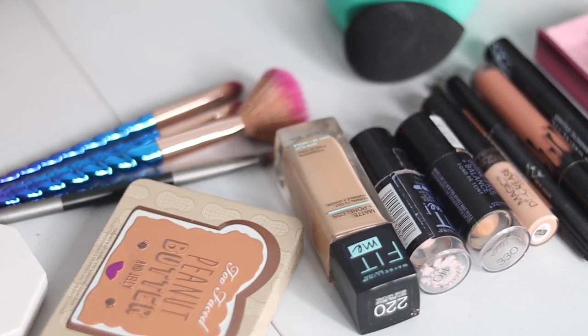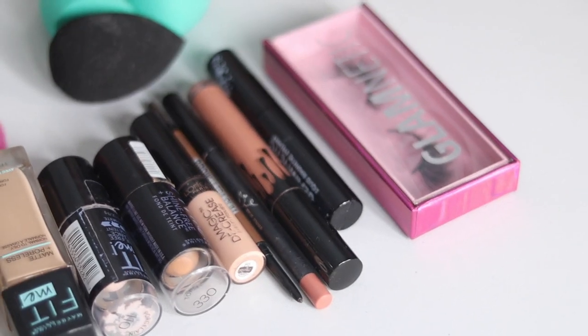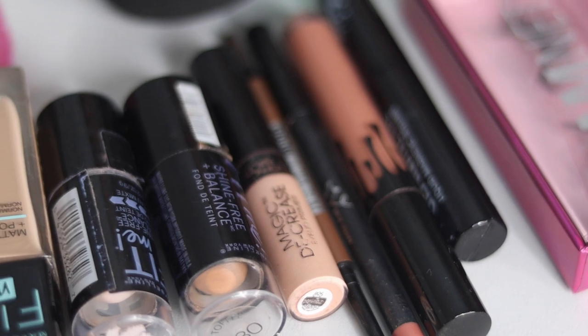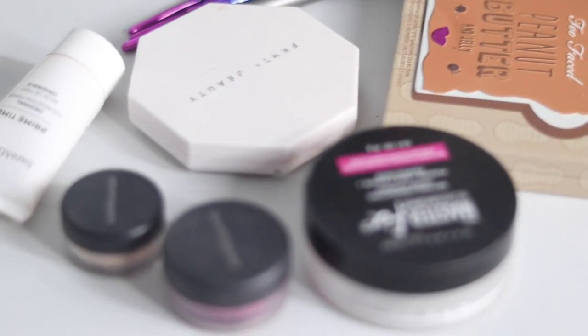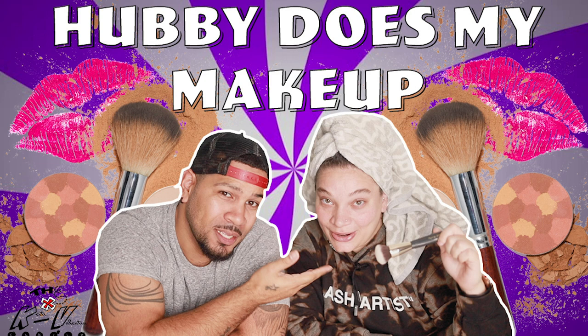I'm not even going to tell him what any of these things on the table are, or what they are used for, or what the order to anything is, or how you use it. I got it. You don't got it. I do. Back when I was into acting, I had to put on my own makeup, so if I can remember the order of it, I think I got this. I don't have faith. Challenge accepted? Challenge accepted.